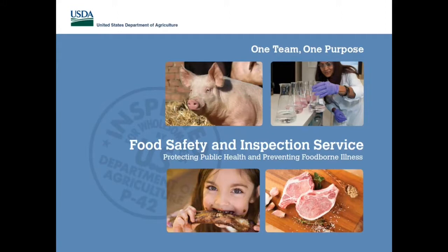And this first slide just shows a little bit of what we do with our part of the USDA. We're one team, with one purpose, which is to protect the public and prevent foodborne illness. We have veterinarians, frontline supervisors, in-plant inspectors, investigators, and EIOs, and they all work together to ensure that the food that you serve to your families as well as the children is safe, wholesome, and unadulterated. Next slide, please.